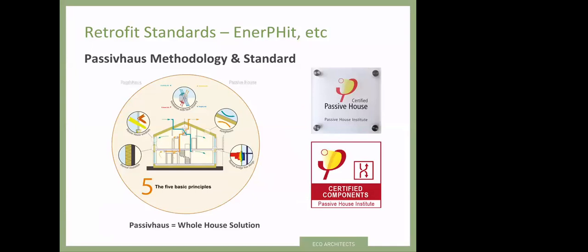So passive house is a methodology, and a standard, if that makes sense. So the EnerPhit is the refurbishment standard, and the passive house is the standard for new build. But it's also a methodology which is built into the design and refurbishment, in this case, process, and it's based on 5 basic principles. Which are on the diagram there, you can see extra thermal insulation, very, very good windows, maybe certified components. You see the stamp on the right hand side there, which is something that if you were looking to build a passive house or EnerPhit scheme, you would be looking for your windows.